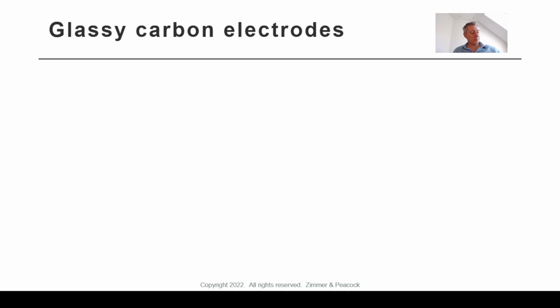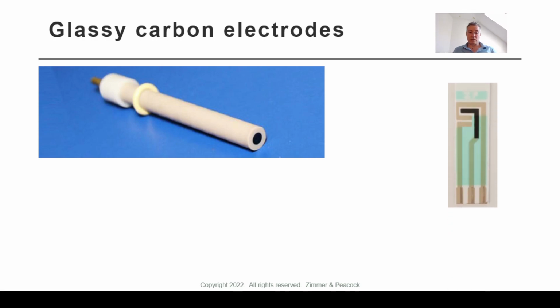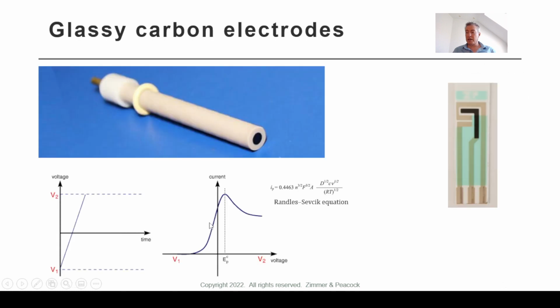Another comment is that people like to use glassy carbon electrodes a lot in R&D. They're interesting, but the problem for me is they put a barrier between an idea and a practical product. So this is a glassy carbon electrode. They're $200 plus. You will find that electrodes from people like Zimmer and Peacock are really high quality anyway, so you can get publishable quality data out of a screen printed electrode.